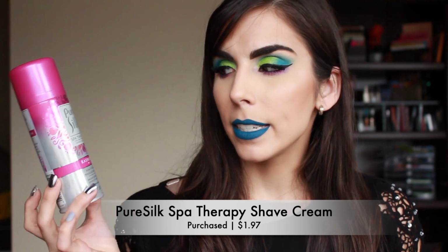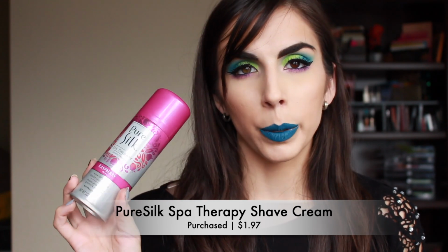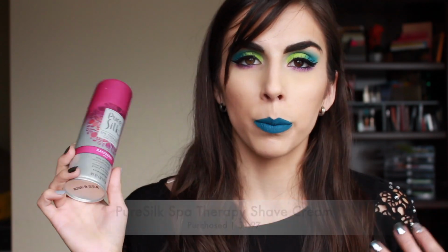This one's okay. I still like my Skin Tints a little bit more than this, but I do like this. For me, with shave cream, if the Skin Tints is on sale, I get it, but if this is on sale, I'll get this. I'm really not that picky when it comes to shave creams.